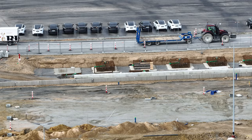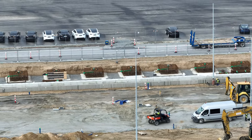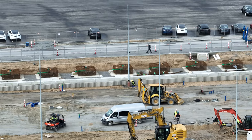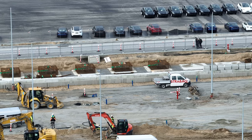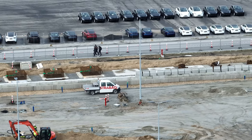At the future entrance road, they have placed some light poles now, and at this location there will also be a checkpoint with gates and a guardhouse. Unfortunately, I still cannot see any changes at the shuttle train station.